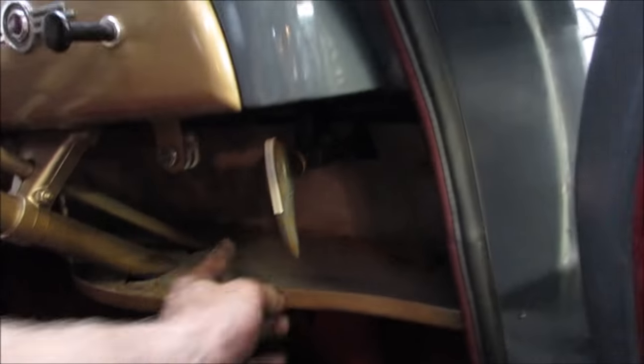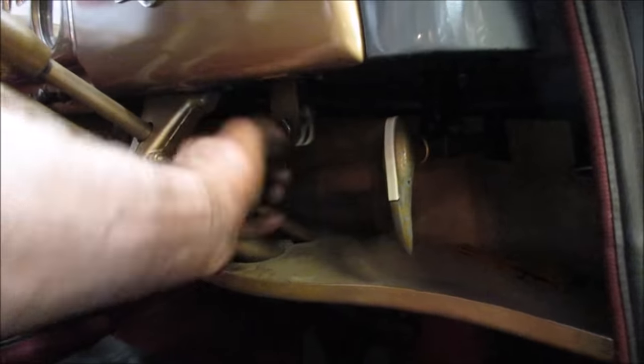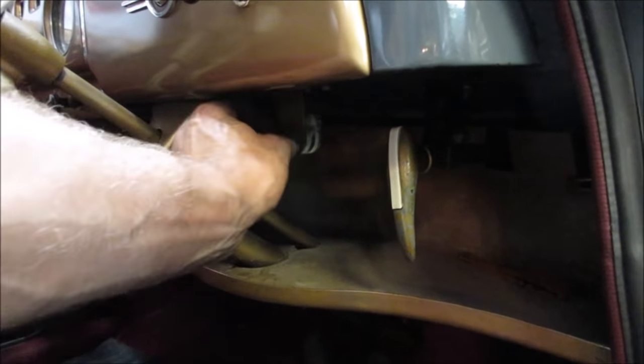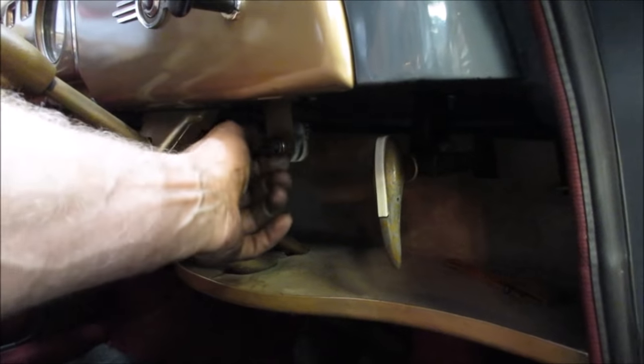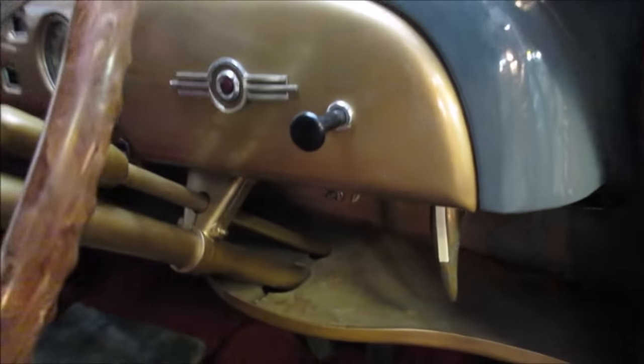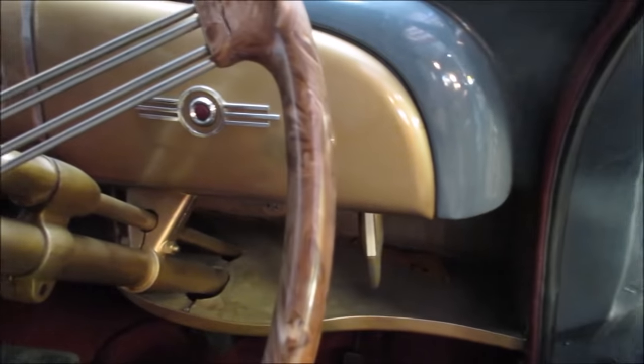It's an emergency brake here. What do you think that is? Dash lights? Like dimmer? This seems like it rotates. I don't know. All right, let's go figure out something else to do.